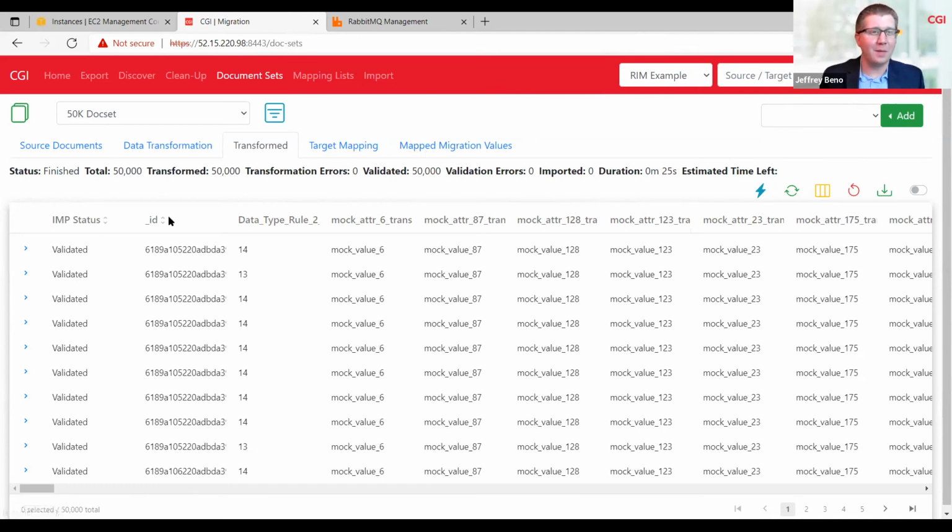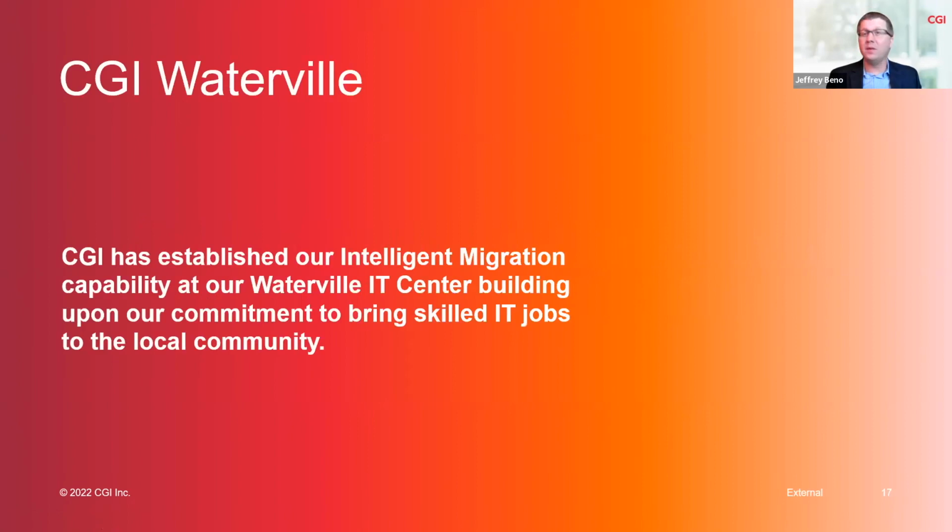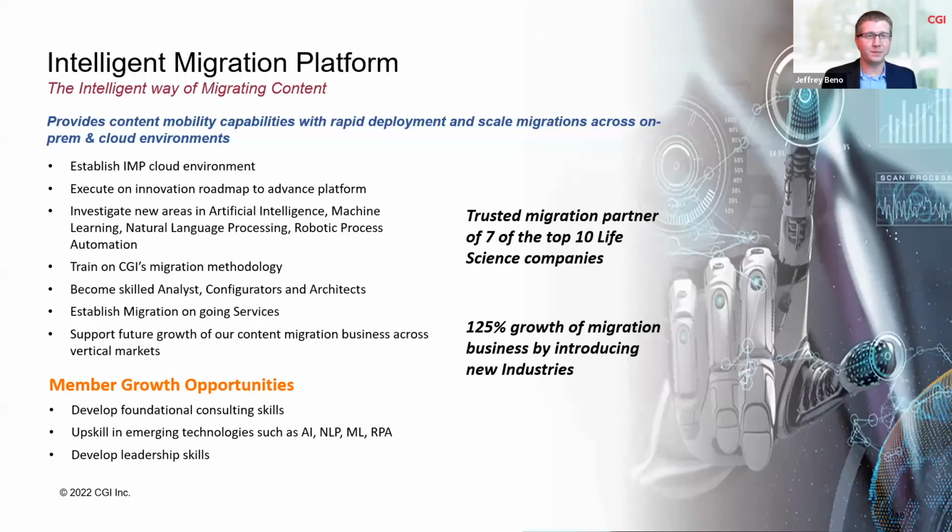So with that, I wanted to close out with a couple different points in terms of some of the work that we do within Waterville. We have an established office within Waterville, and it's essentially one of our delivery centers that we use for developing jobs and skills within the local community to support some of the projects that we do globally as well. So not only is it work local to clients in Waterville, it's work that's global to our clients that we can leverage our Waterville Delivery Center to support.